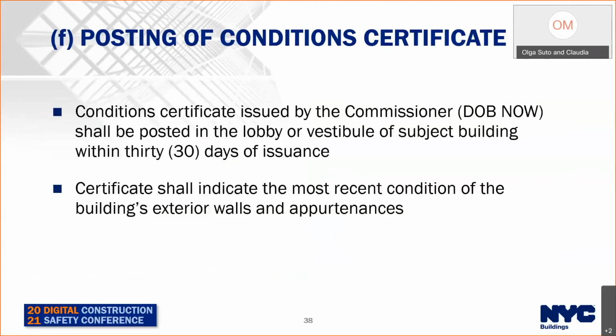The tenants of buildings should be aware of the status of their facades, right? Similar to elevator certificates, condition certificates for facades can be printed from DOB NOW: Safety, similar to printing a building permit. Important to know that whichever filing you select, regardless of the cycle, only the latest status from the most recent accepted FISP report will be reflected on that certificate.